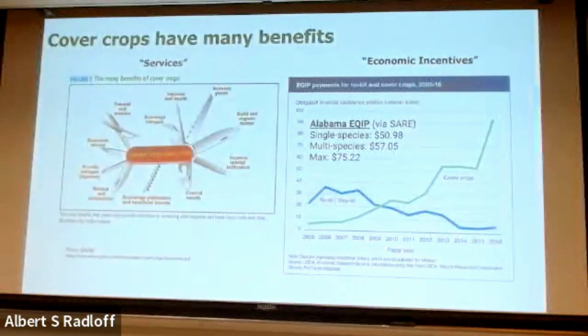There are also economic incentives, subsidy programs, namely. So EQIP is an NRCS program. And so you can see here in Alabama, a farmer can get $50 an acre for planting a single species cover, and hint, they can get a small premium for planting a cover crop mixture. So these are kinds of incentives for doing this kind of work.